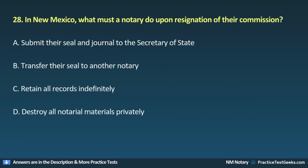28. In New Mexico, what must a notary do upon resignation of their commission? A. Submit their seal and journal to the Secretary of State. B. Transfer their seal to another notary. C. Retain all records indefinitely. D. Destroy all notarial materials privately.